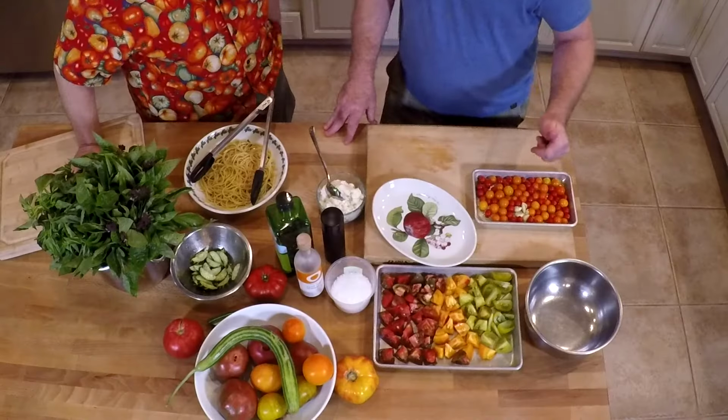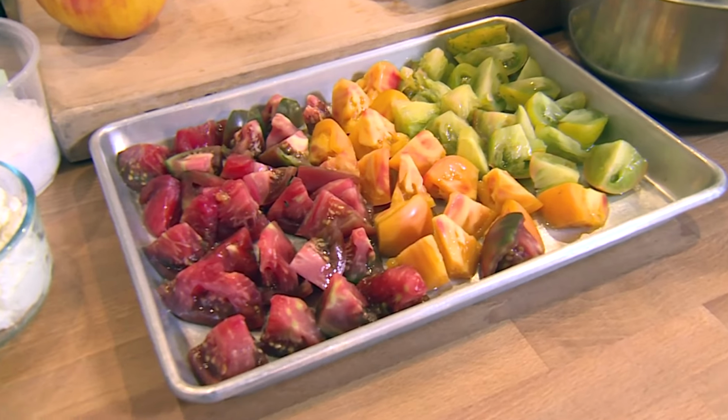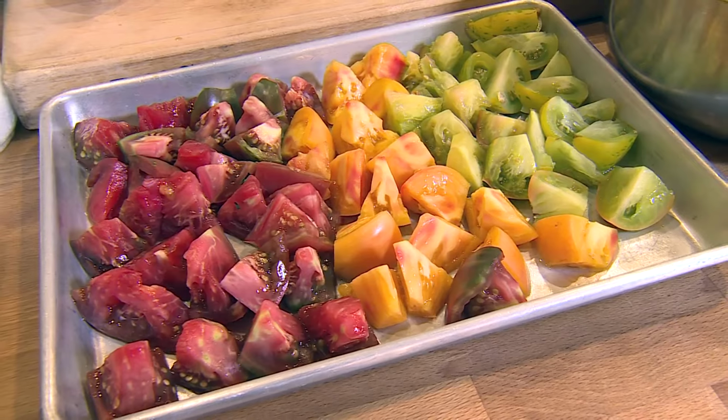I think every year there's like a new heirloom variety that I've never even heard of. I don't even know what half of these are, but it doesn't matter. You go for look and flavor. Pineapple tomato, purple Cherokee tomato, yep. Early girls, all the green beefsteaks, green zebras. Yeah, all of them. Mini Charms.